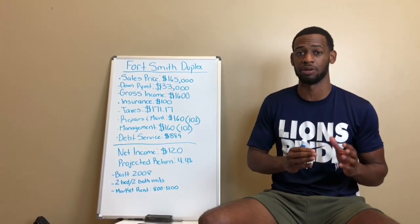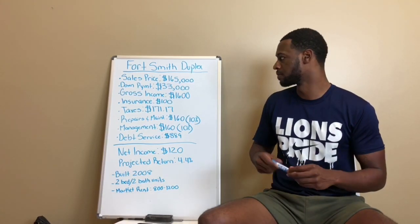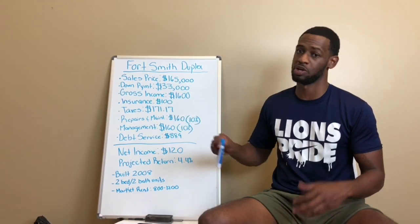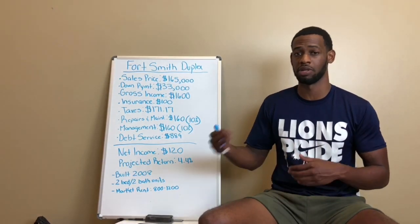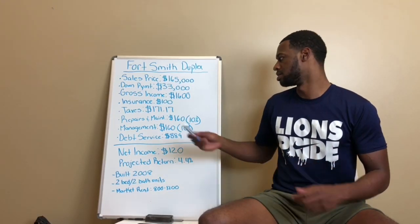It's getting $800 per side. So each unit is paying $800. The insurance is $100 on this deal. Taxes are $171 per month. You can either put that back monthly, or you could just pay it earlier. But however you want to do that, you need to be putting that money back. I usually just put it back every single month.